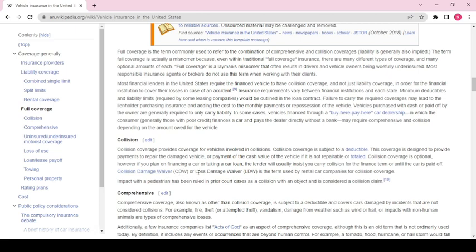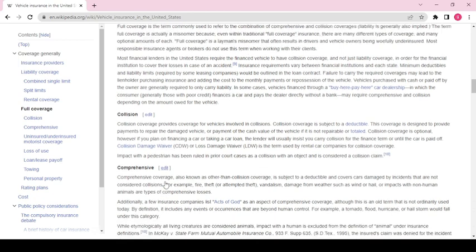Collision damage waiver or loss damage waiver is the term used by rental car companies for collision coverage. In fact, a collision with a pedestrian has been ruled in prior court cases as a collision with an object and is considered a collision claim.